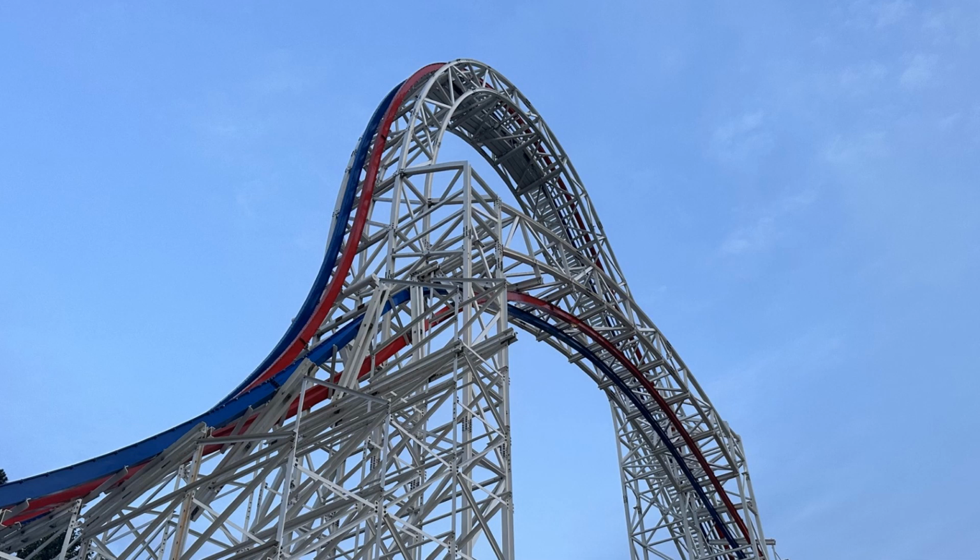ArieForce One stands 155 feet tall with a 146-foot drop at 83 degrees. It reaches a top speed of 64 miles per hour, has 4 inversions, and a length of 3,400 feet. I was able to get 26 rides in across my parts of 3 days at the park this past Memorial Day weekend.